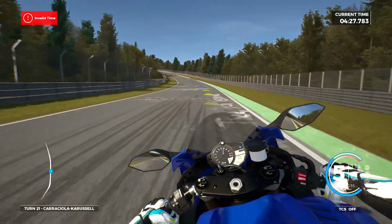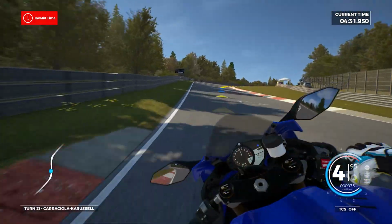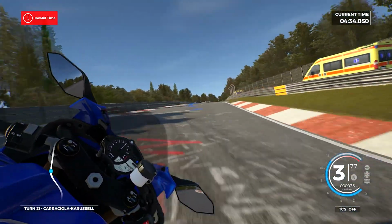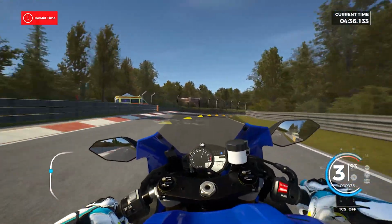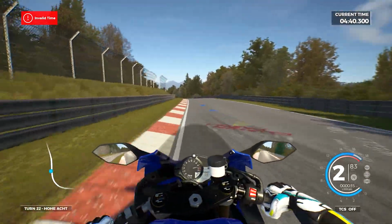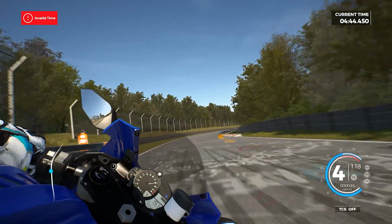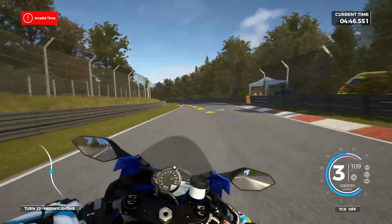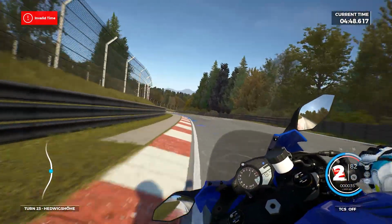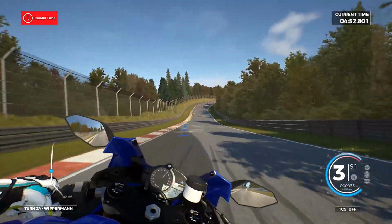Arguably, for me at least, the more exciting part of our lap. It's more technical, more dangerous, and higher speeds. The motorcycles get very unsettled very easily. There's a big slide from the Yamaha on the exit as we need to bring it back around. Whoa, another big slide. Let's be more careful on that power. We still need to remember to turn in early, but not too early for the last half of the Nordschleife. Some of these corners can be quite deceiving.